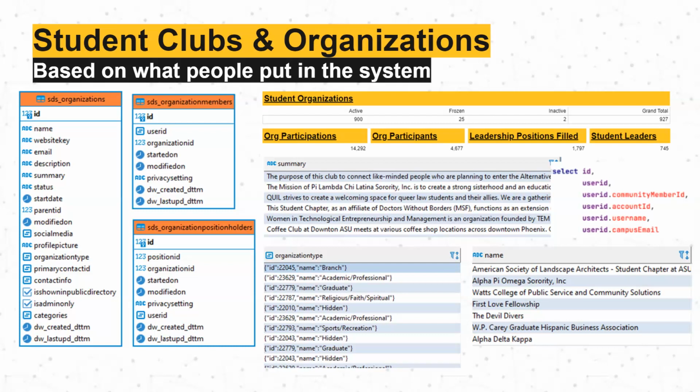The ones you're going to pay attention to, if you're interested in this kind of data, are the ones that have the word organizations on them. So who's in our student clubs and organizations, and events: what events are there, who's attending, who's registering. To start off, this is going to be our student club and organization tables.